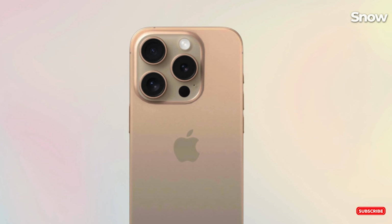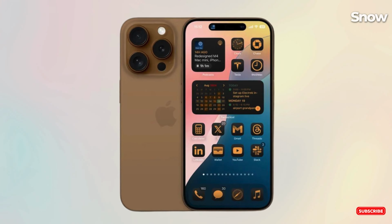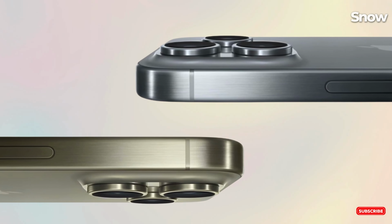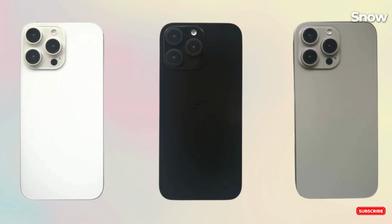Now, let's talk screen real estate. Thanks to the bezel slimming, the iPhone 16 Pro Max screen will be 0.8 millimeter taller and wider without increasing the phone's overall dimensions. This means more display area for you to enjoy your favorite content. Movies, games, and apps will look more immersive than ever.